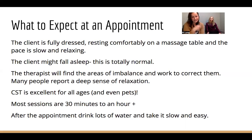The therapist will find the areas of imbalance and work to correct them. Many people report a deep sense of relaxation. CST is excellent for all ages and even pets. Now, I don't know how we would do it in pets. I'm not there yet, because I was looking at my own dog and thinking, well, he's not going to lay on a massage table. So I would imagine when you're more advanced in the practice, you can do craniosacral from seated or on your pets as well. Most sessions are 30 minutes to an hour plus. After the appointment, drink lots and lots of water and take it slow and easy.